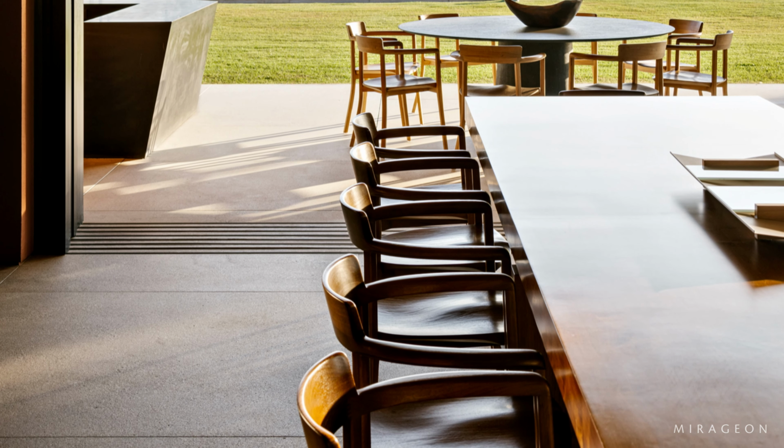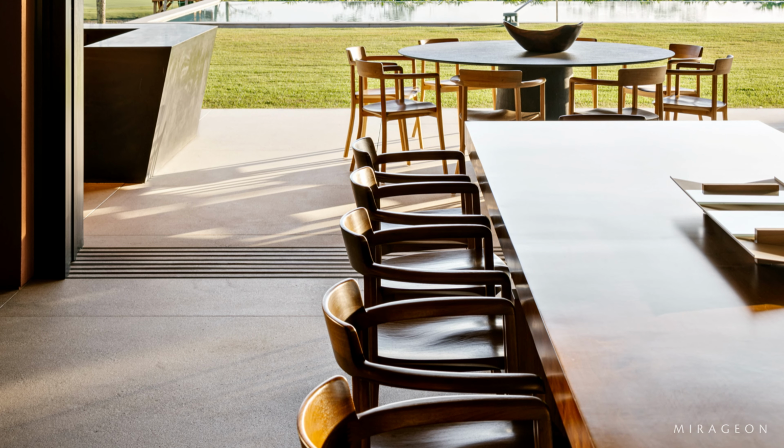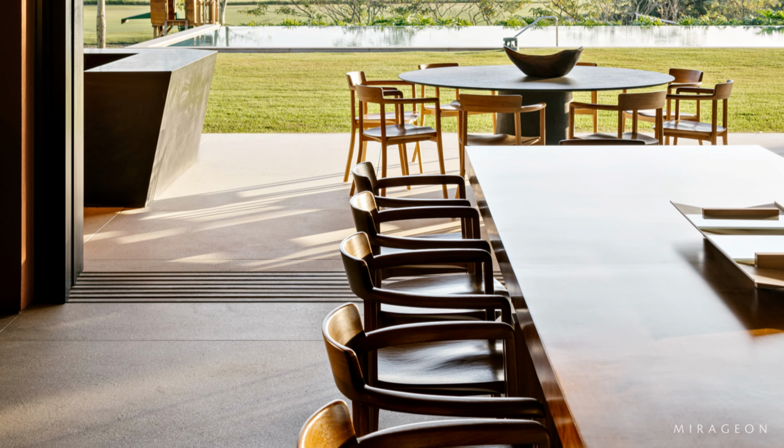Designed to be the family's vacation home, the Boa Vista VIII house takes advantage of the view of the lush landscape and sunset.